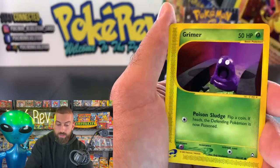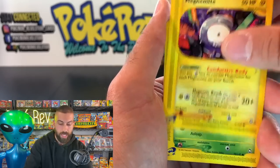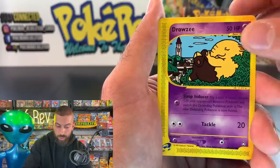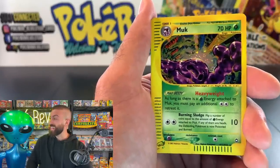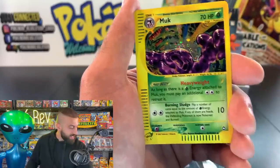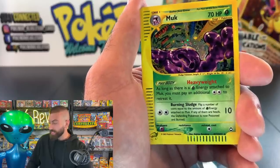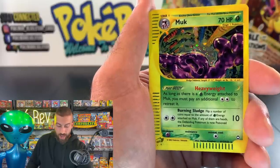Fighting Cube. Let's see if this one's going to be a little courtesy of Lootbox TV luck here. Magnemite. Ooh, Electrode. Drowsy, sleeping in a tree. Yo, we got the double whammy. Muk coming out of the second pack for Ryan M. Woo. That is crazy. Ryan M, you have some crazy luck.